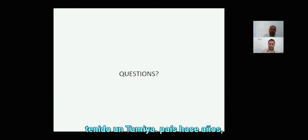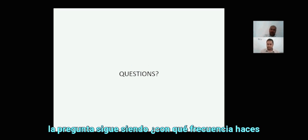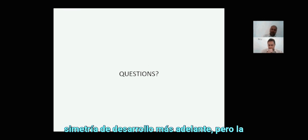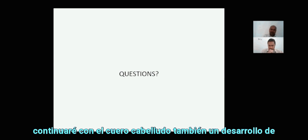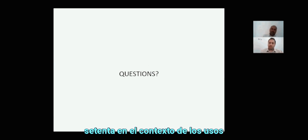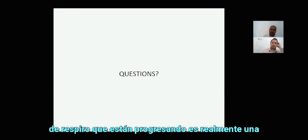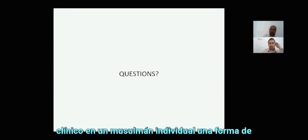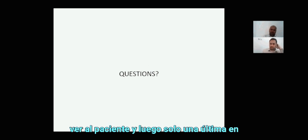But the other thing to remember is some people would have had an MRI scan 3-4 years ago. The question remains is how often do you do an MRI scan in an asymmetrical loss? So for example, if someone had an asymmetry 10 years ago and then they develop asymmetry later on, but they've had 3 scans in the 10 years, how often do you do the scans? But also asymmetry developing on the background of presbycusis that is progressing. Is it really worth doing a scan? I think it's a clinical judgment that an individual must make when they see the patient.